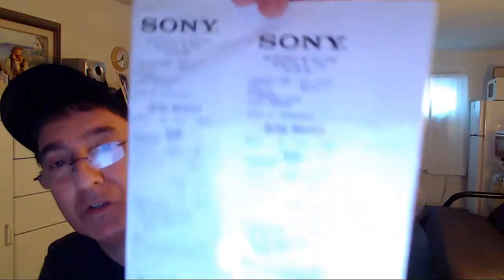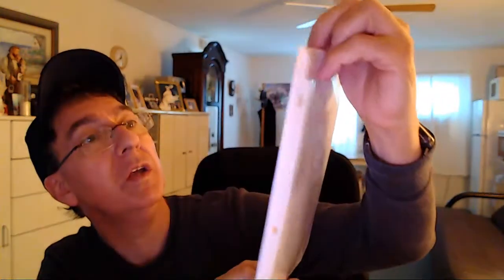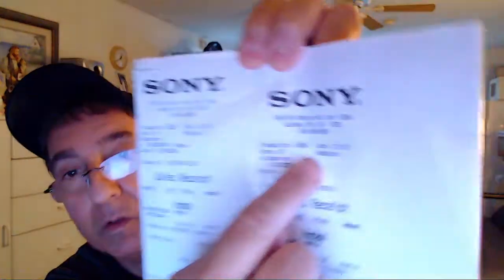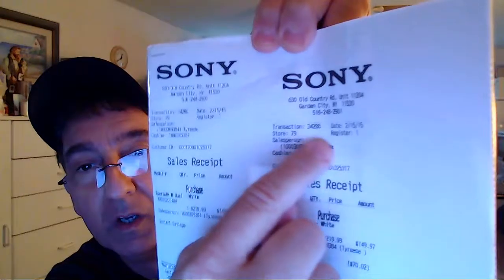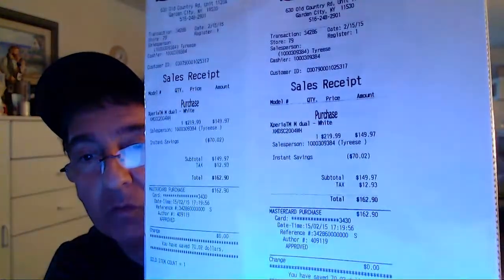Well, it doesn't say anything, but you've got to take my word for it, folks. This is for the phone. It is a Sony bill. Okay, that's the receipt for it. And again, you can look up here at the date, right here, 2/15/15, same as the SIM card. Okay, and that's what I paid for it. All right, so you're not going to get the receipt, of course, and you're not going to get the SIM card. I just wanted to show you that stuff.